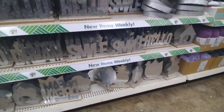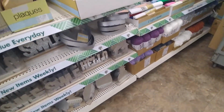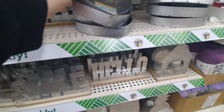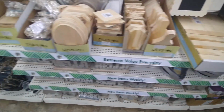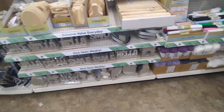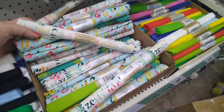There's all kinds of little galvanized signs. What are these? Galvanized plaque. They have hearts. I see a star too and a butterfly. Lots of cute stuff. They have way more fabrics than my Dollar Tree has.